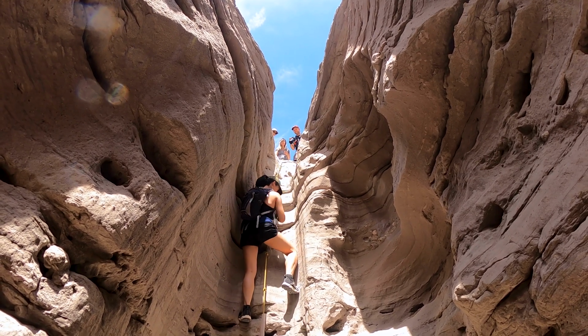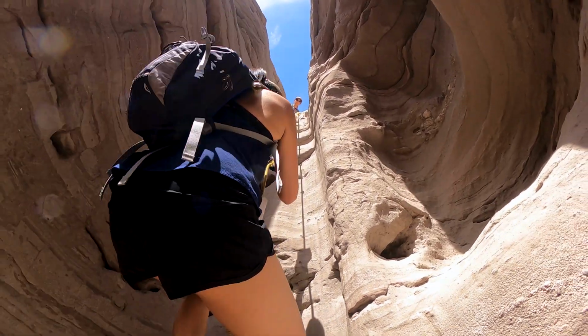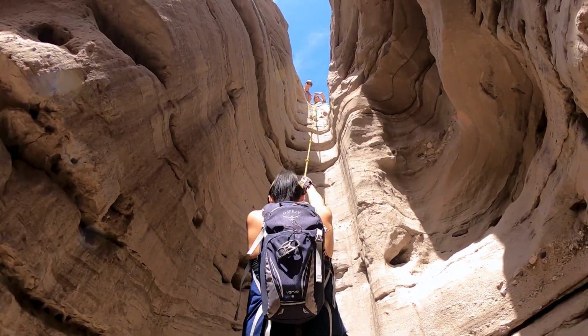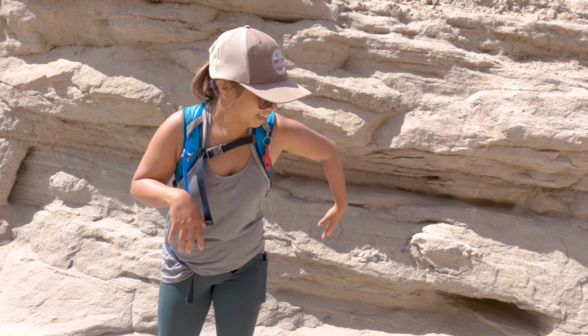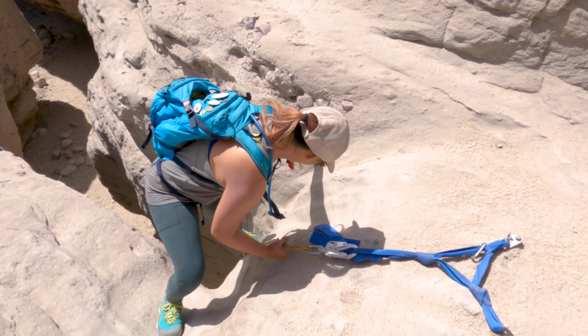It's probably a good idea to send the strongest person in your group down first so they can call out the foot pockets for everyone else in the group. And just in case you were wondering, we let V know about the rock game so she could get rid of the extra weight before it was her turn.